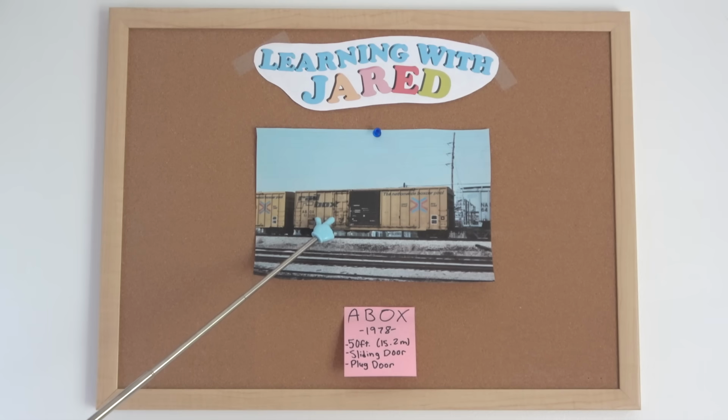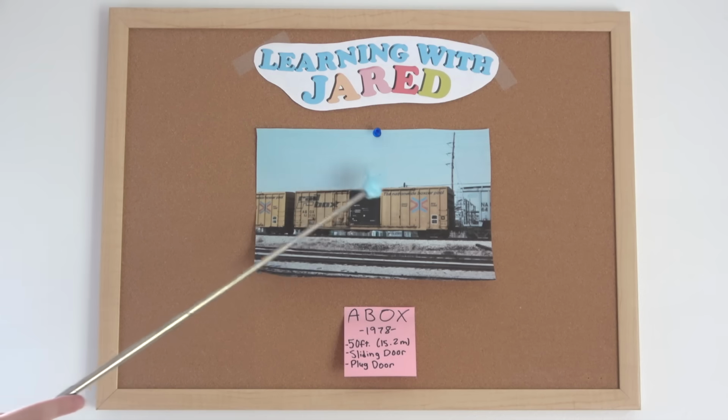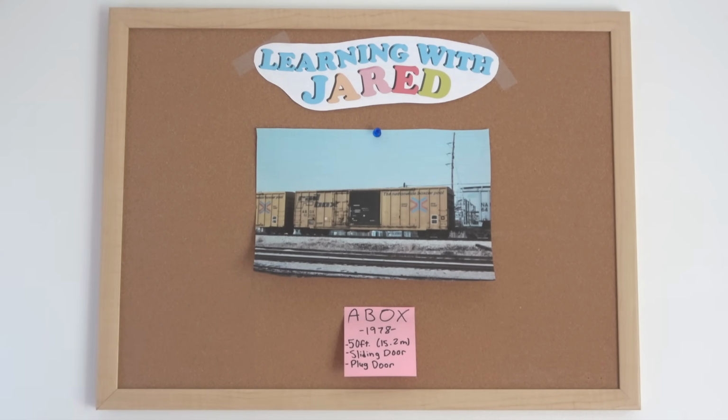1978's ABOX is a little bit different. It's still 50 feet in length. You got your standard sliding door, but right here you've got a fancy schmancy little plug door, and it's basically meant for loads that require a tighter and more secure seal.